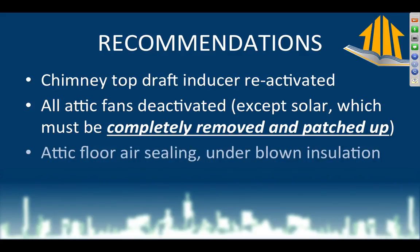That is not right. Thirdly, we have to seal that attic floor, because that is going to solve problems that will develop down the road. So now we've solved the pressure problem, and we've solved the pathway problem. They're not going to solve the pathway problem, by the way, because they love their fireplace and their chimney. So essentially, we have taken care of the fact that air is going to be leaving in the wintertime, not right now, and solved the pressure problem with that chimney top draft inducer.